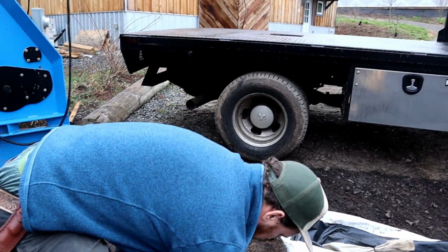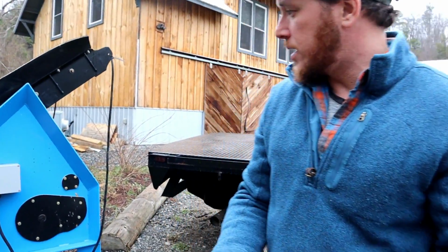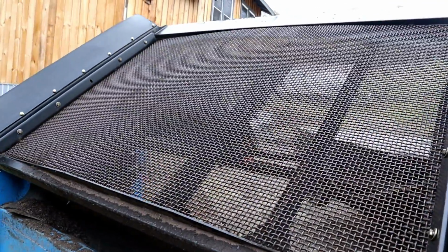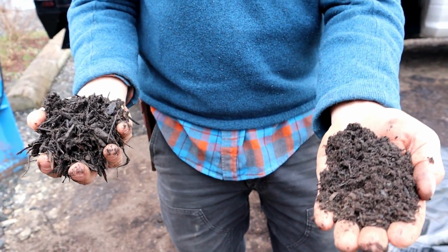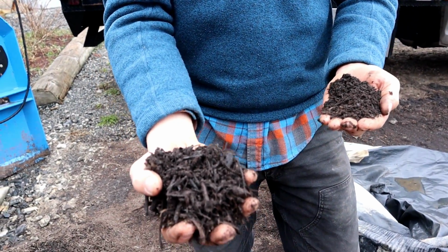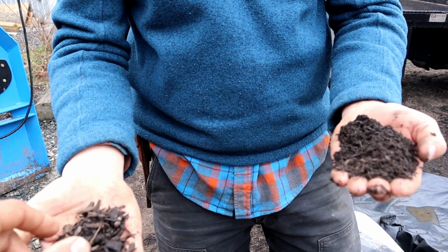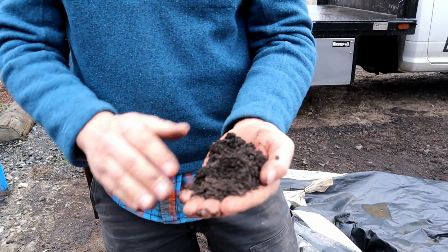So this screener here behind me is a vibrating screener that we can load with the tractor, and we can separate out the really fine, almost like a compost concentrate, and that's what ends up going into all of our seed starting mixes, whereas these slightly bigger chips would not be great in like a small cell tray. Oh yeah, that can become a problem. I totally see the difference there. Yep. And wow, that's just so much looser.